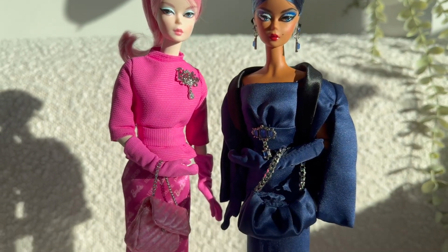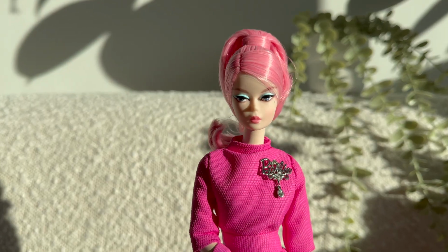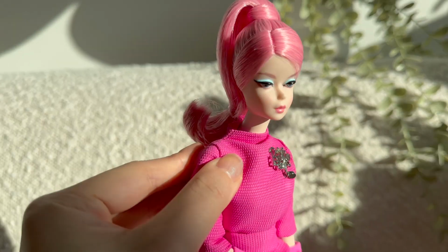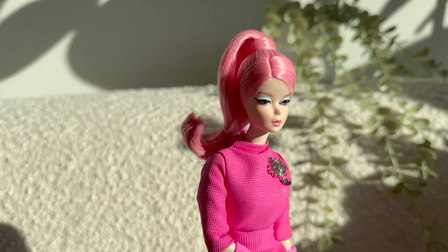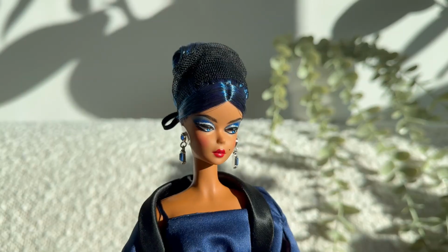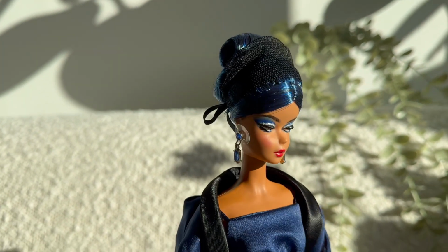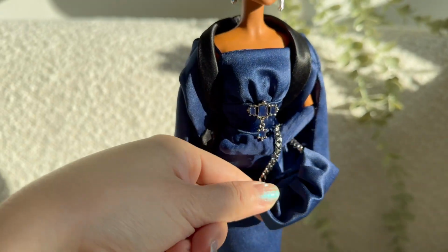And lastly, here are 2 of my Barbie Silkstones. They are my favorite line of Barbie. The first one is proudly pink, and her recently released sister, Blue Sapphire. Both are very elegant and well styled.